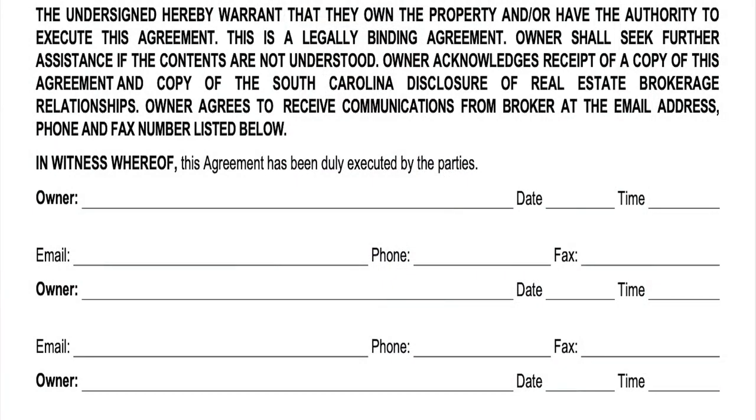Okay, so this section is not really numbered. We're referring to the bold, all-capital-letters text right below section 29. I'm going to read it because anytime something is bold and in all caps, it's probably pretty important. It says, the undersigned hereby warrant that they own the property, I hope so, and or have the authority to execute this agreement. And I hope so for that too.